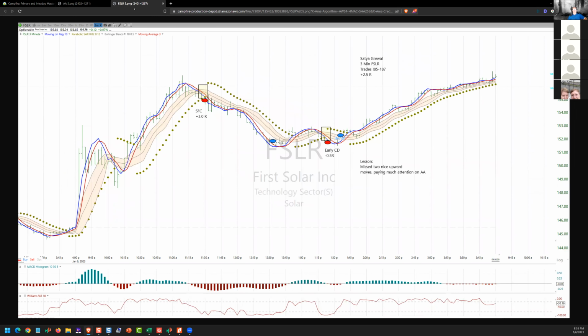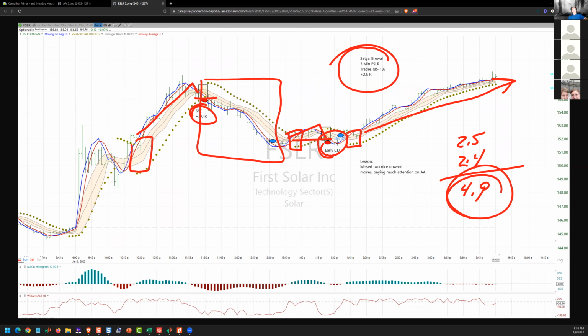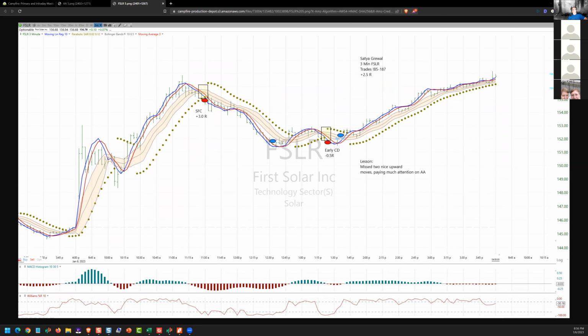On FSLR, First Solar, he's going to make another 2.5, but he notices that he misses this PSR flip that would exit here. He does get the short to pay for three. Maybe misses the long. That would probably have scratched. Micro loss here, but then misses this one. And that was part of that same long grind that you saw in U.S. Steel, which rewarded. So he comes in with 2.5 in FSLR and 2.4 in Alcoa for 4.9 for the day. And we can make a living on that. So good work.